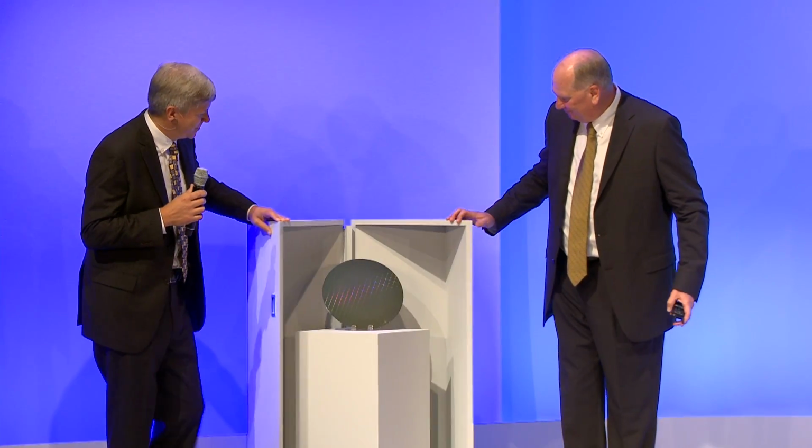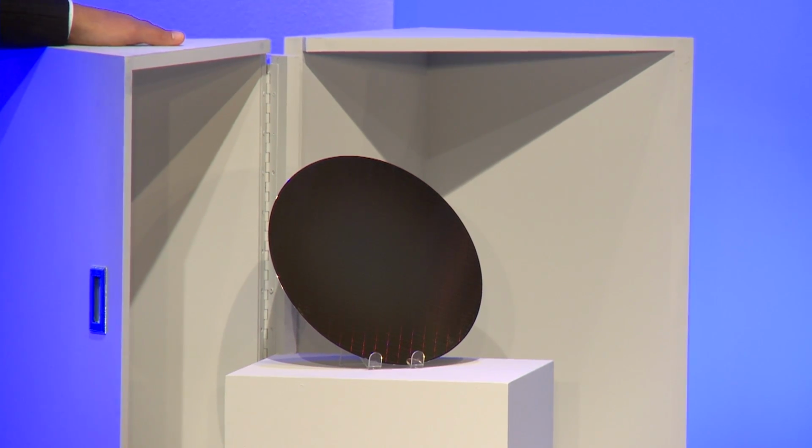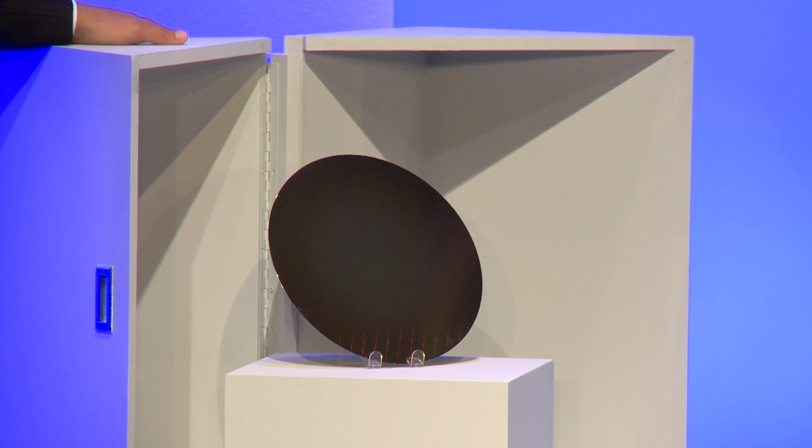And we brought a special treat for you here today. We brought the first of the wafers from our existing production facility, rolling these out. And we thought we would take a moment and show you that new wafer. This is a wafer with 128 gigabit memory chips on it, in our production facility today.